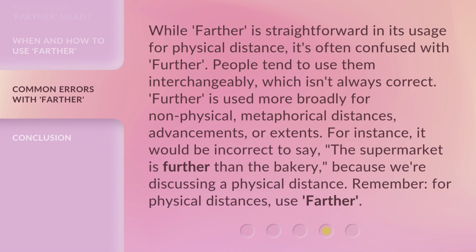While farther is straightforward in its usage for physical distance, it's often confused with further. People tend to use them interchangeably, which isn't always correct. Further is used more broadly for non-physical, metaphorical distances, advancements, or extents. For instance, it would be incorrect to say, the supermarket is further than the bakery, because we're discussing a physical distance. Remember, for physical distances, use farther.